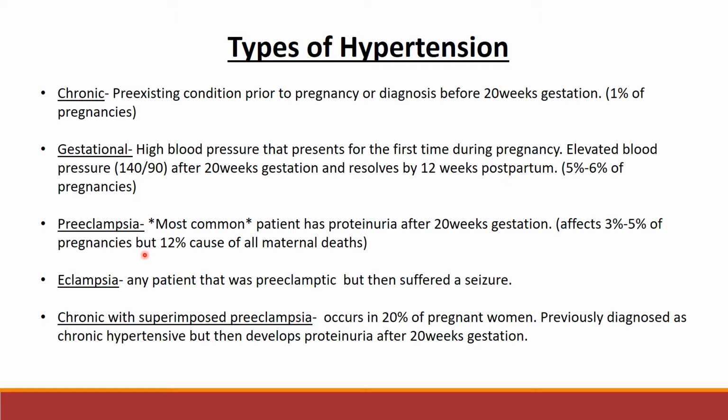So even further on past preeclampsia, moms that become eclamptic, it's all the same signs and symptoms criteria that is used for preeclampsia, but then they have also suffered a seizure on top of that. So they become eclamptic once they have actually seized.